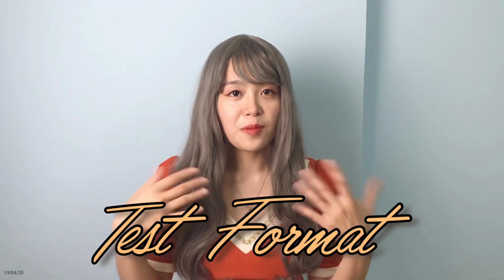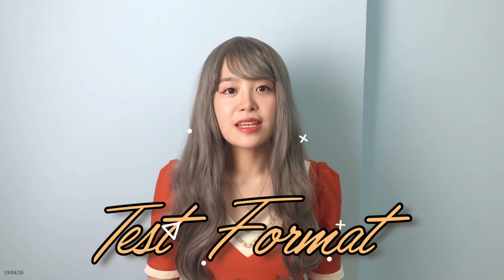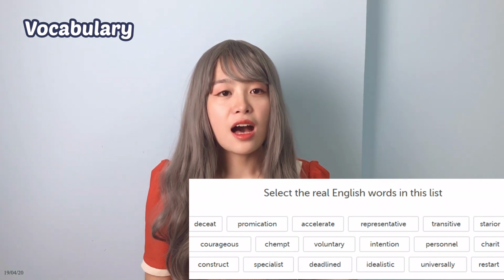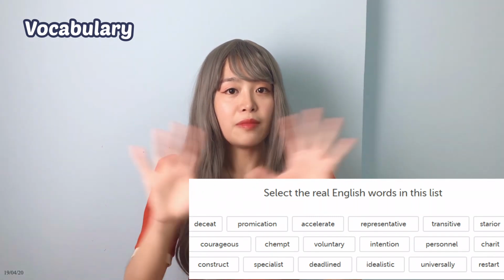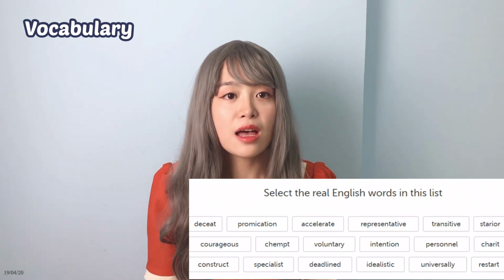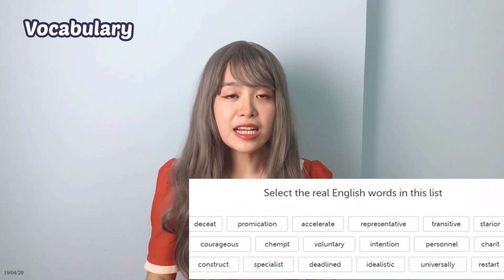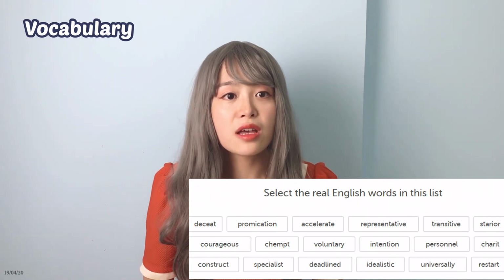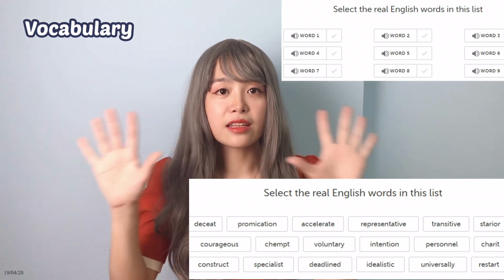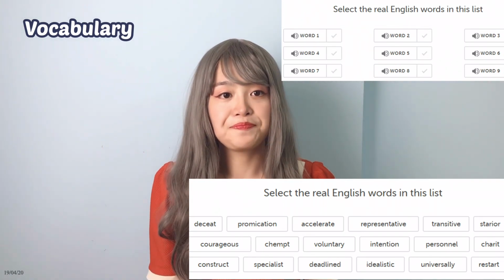Alright, coming up next, the test format. We will walk through a couple of questions together to give you an idea of what the test looks like. This is a very common question in that test. It's going to show you many words. Some are actual English words and some are just made up ones. So you need to be able to identify the actual English words either through listening to the audio or seeing the words on the screen.